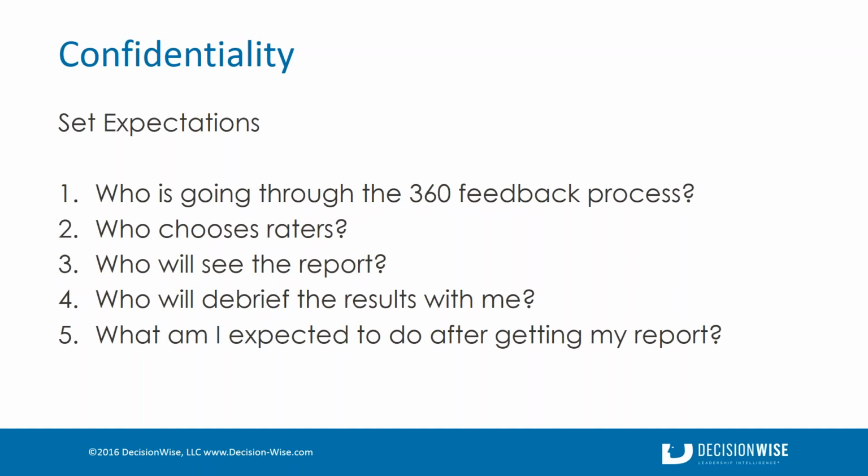Number 4 is really important. People want to know, and we'll talk more about coaching, that somebody will debrief the results with them, whether it be you and HR or an outside coach or even their manager. We'll talk about some of those options. But explain who's going to do it so they'll know who's going to see the report and coach them on it. And then number 5 is really the big one. What are they expected to do? And this is where we'll talk more about action planning.